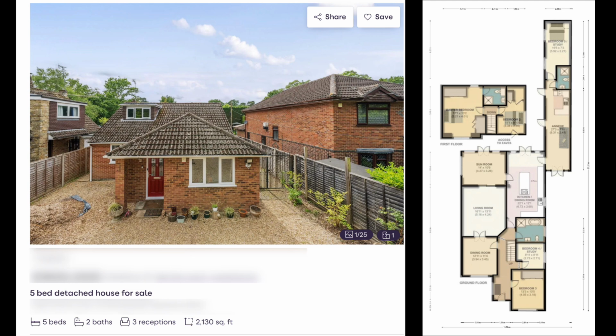Before continuing with the video, hit pause and guess in the comments how much this house costs. The price will be revealed at the end of the video.